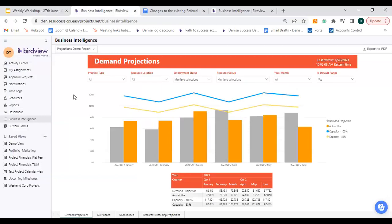And these are the dashboards that we have customized for them. So this is one on demand projections. Here you can see, or they are able to see exactly what their demand versus actual hours looks like on a monthly basis. So for the month of January, if you hover over this gray line here, you can see that their demand projection was 62,413 hours overall. And the actual hours were 72,889.